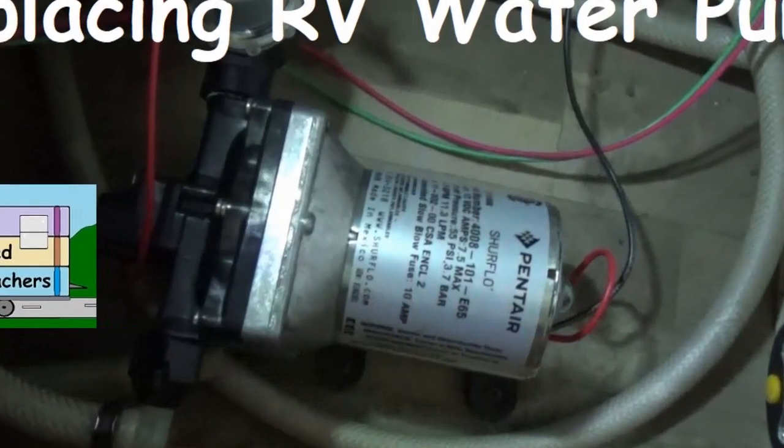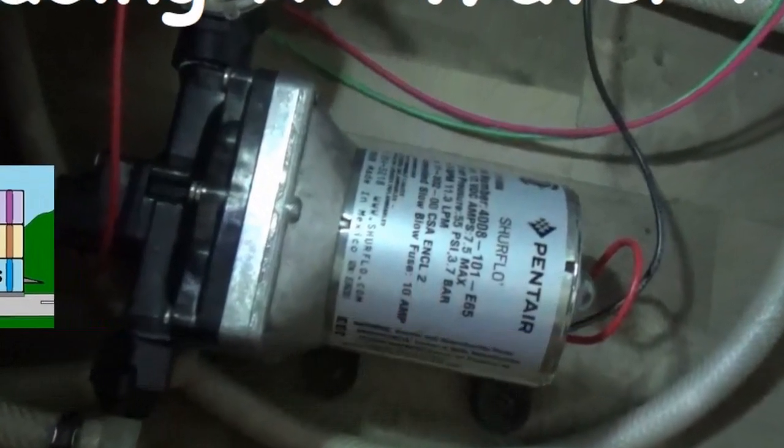The one that was in here was still working. We have it as a spare, and if we're out somewhere and somebody's completely dies and they can use that one, we have it. We do have a video about that.